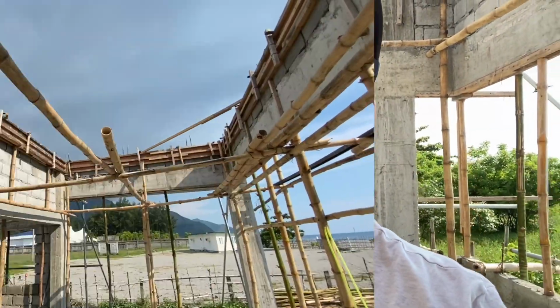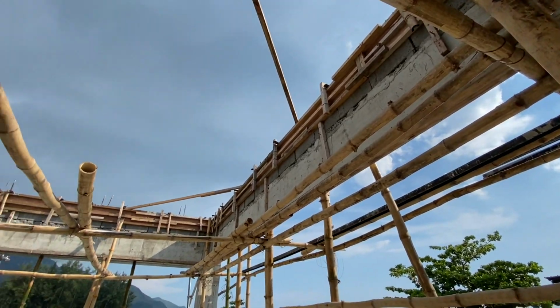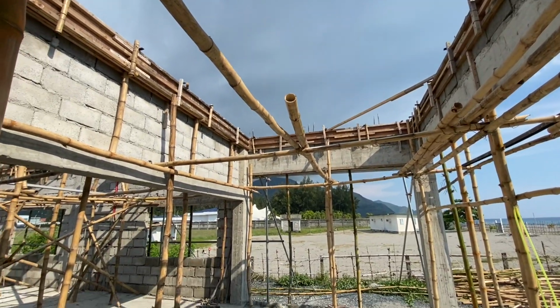But I'm just trying to say that now that I've achieved one of my big life goals, this was top on the bucket list, right? So now that I've achieved that, I really want to spend more time for myself and with my family. That's all I'm trying to say. So you can see the lintel beams up here. They are curing, so it shouldn't be long now.